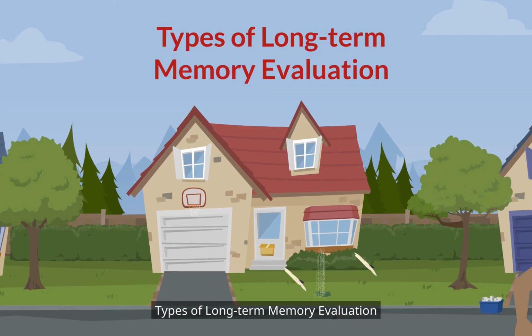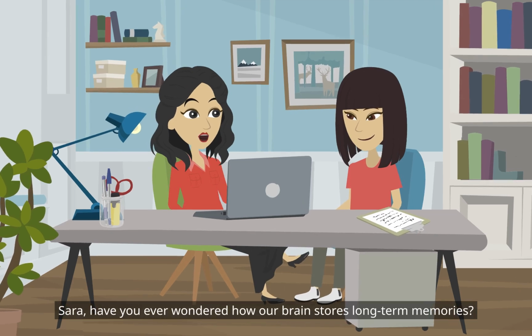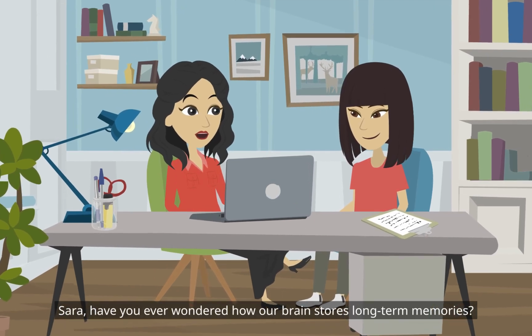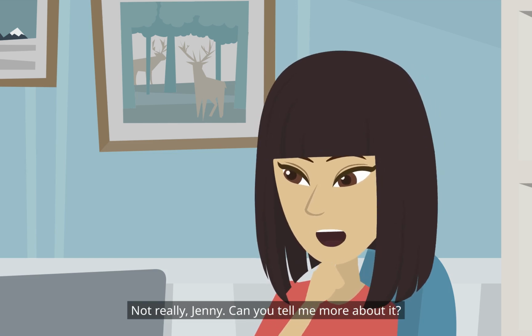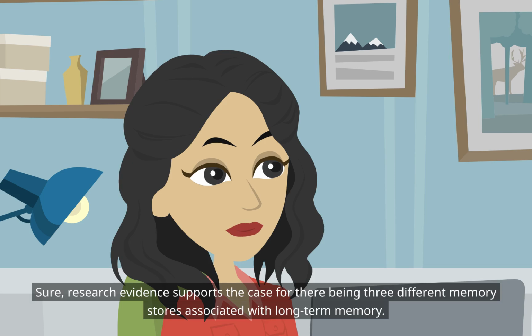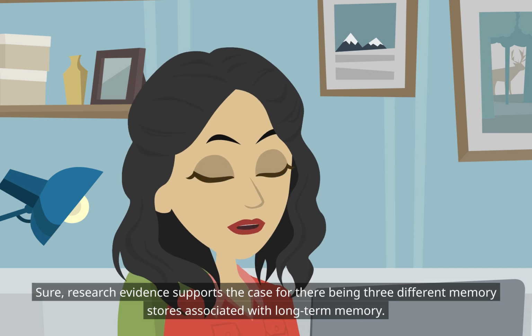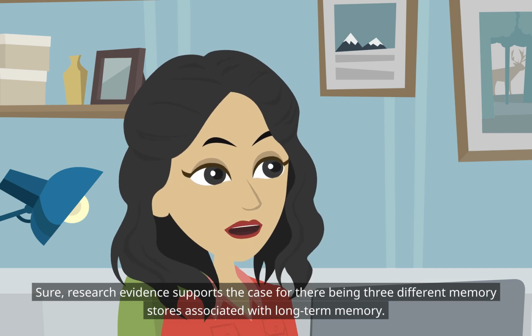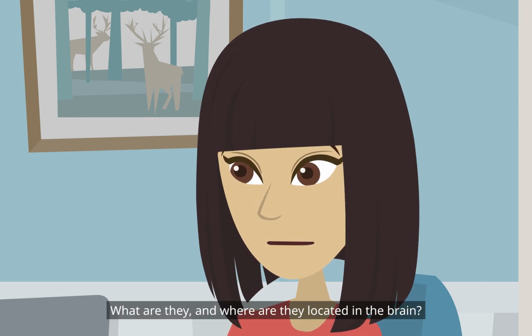Types of long-term memory evaluation. Sarah, have you ever wondered how our brain stores long-term memories? Not really, Jenny. Can you tell me more about it? Sure, research evidence supports the case for there being three different memory stores associated with long-term memory. What are they, and where are they located in the brain?